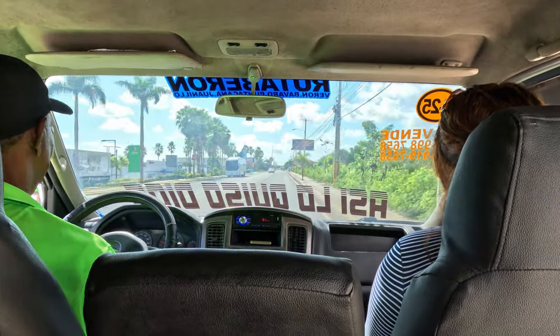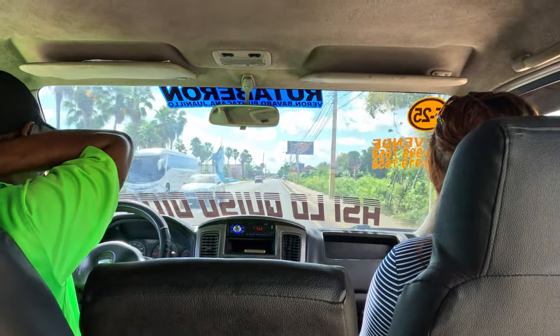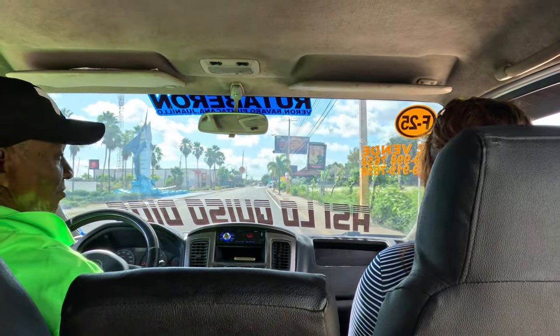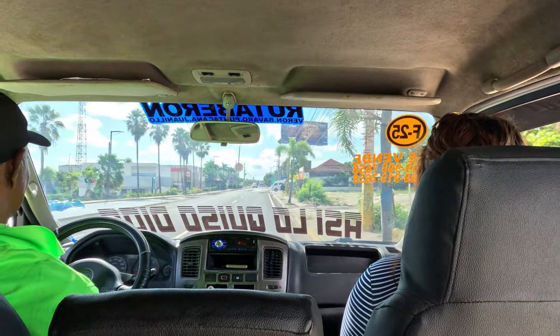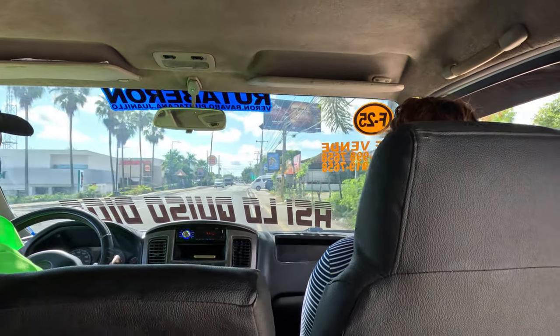So we're getting close to where we want to be. Yes, there it is, San Juan Mall. Beautiful. Now, I'm not sure if he's going to take us in. Nope, he's going to drop us off here, so we're going to be on our own to get across the road. This ought to be interesting. And, thank you very much. Thank you very much.